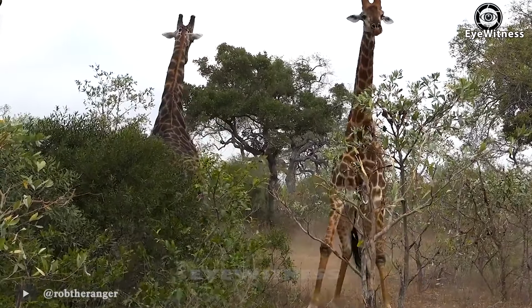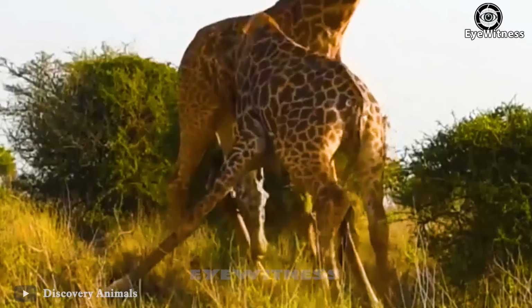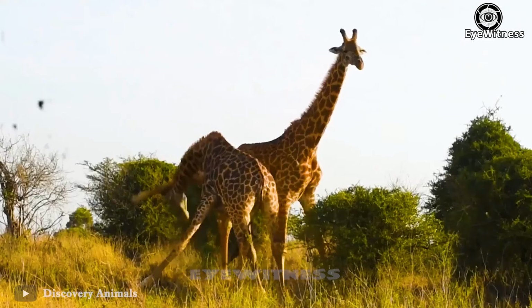After half an hour, the two decided to end everything. A rare scene in the dramatic battle between two giraffes. They're fighting to strengthen their position.